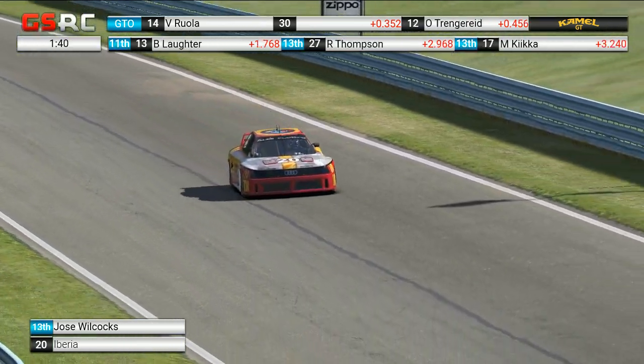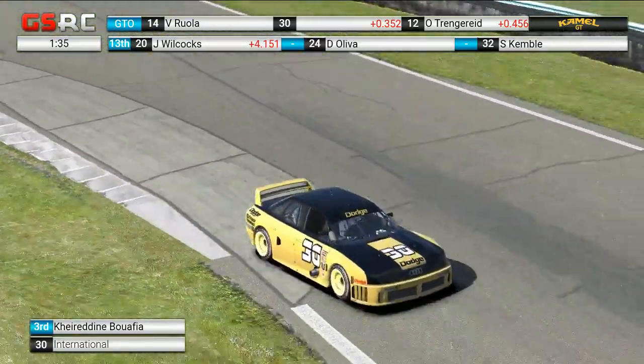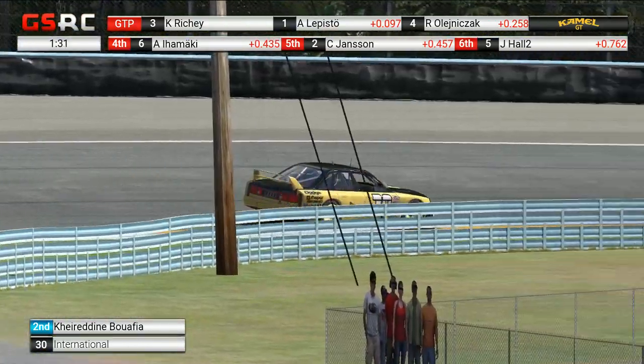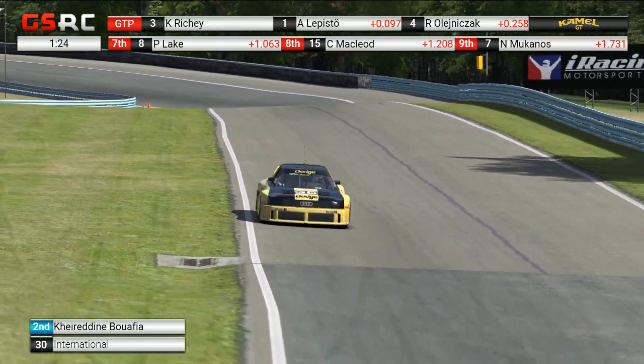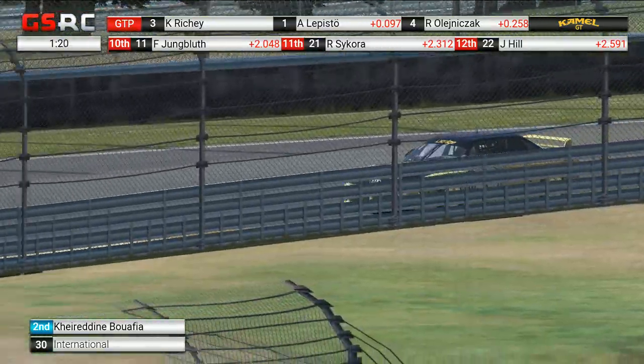If you've never watched the iRacing Kamel GT series, you're in for, I don't want to say chaos, but certainly a frantic race. As we watch Kiradine Buafia currently sitting second in qualifying. He's got one lap in. He's coming around for his second right now. Let's see if he can get ahead of Vili Ruola. He's got 0.3 to make up at the moment.